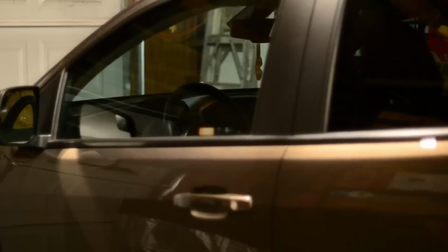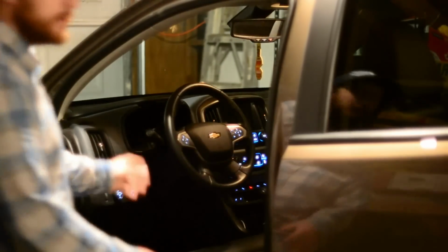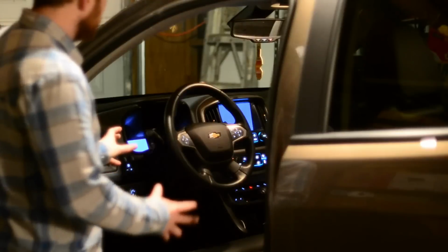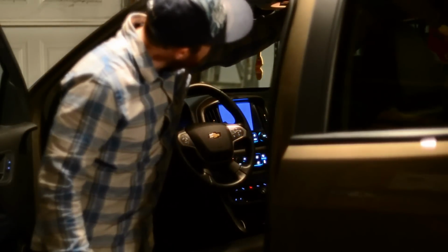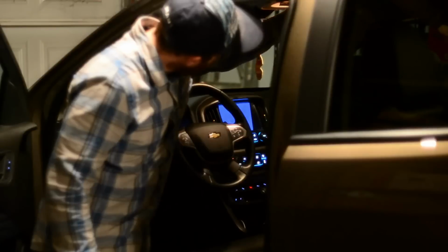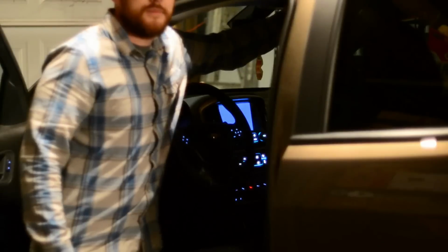Some things that suck about this truck. One of the things that I don't like about this truck is anytime anybody opens the door, the whole center console lights up like a Christmas tree, and it just makes this big display. Now you can turn off the internal lights from turning on here, but it doesn't affect the center console, which is kind of stupid to me.